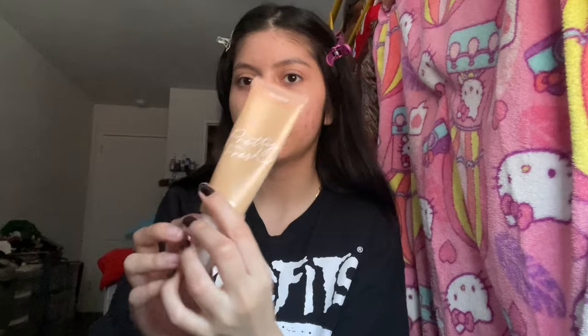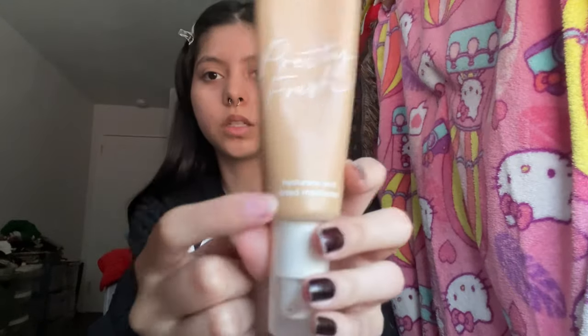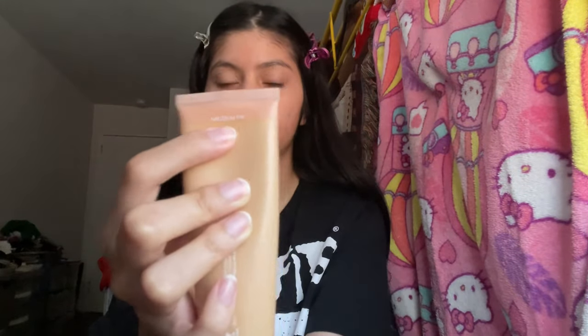So this is the foundation I'm currently using. It's the Pretty Fresh Colourpop foundation. Well, no, it's a tinted moisturizer. This one's in the shade Medium 9W, and it's a little too orange for me, but it's fine because this is all I have at the moment. Since this is a tinted moisturizer, it doesn't have much coverage, but I don't really care.